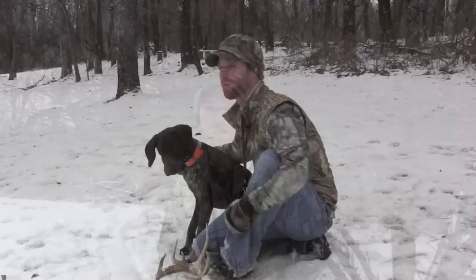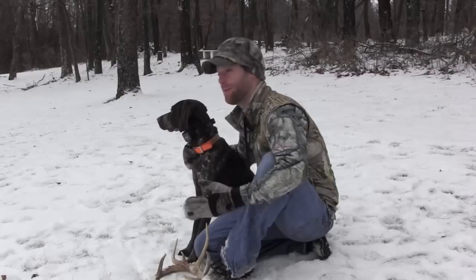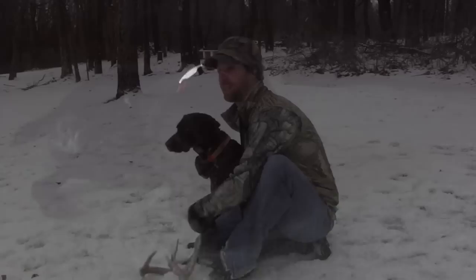This is Harper, my GSP. She's roughly a year and a half right now, and this will be her second season of shed hunting. To introduce you to how I got started, her first toy was a shed, and that's the only thing I allowed her to play with. That way she got used to liking sheds. So what I started to do is just toss sheds for Harper and make her fetch them.